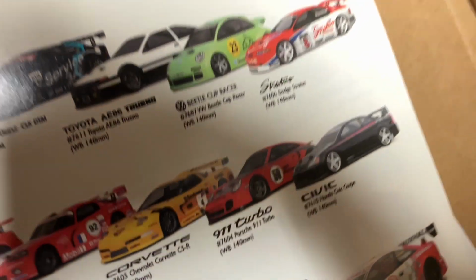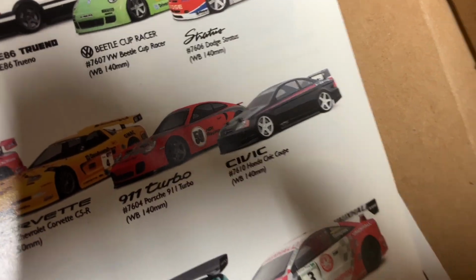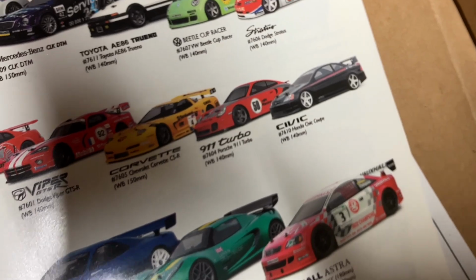The Dodge Stratus came on the NTC in one of the models. I know that. And what? They had the freaking... No way! They had the generation after the EK. What the freak? Oh my gosh. Vauxhall, Honda. I didn't... No, this is Astra. Oh my goodness. This is so freaking cool.